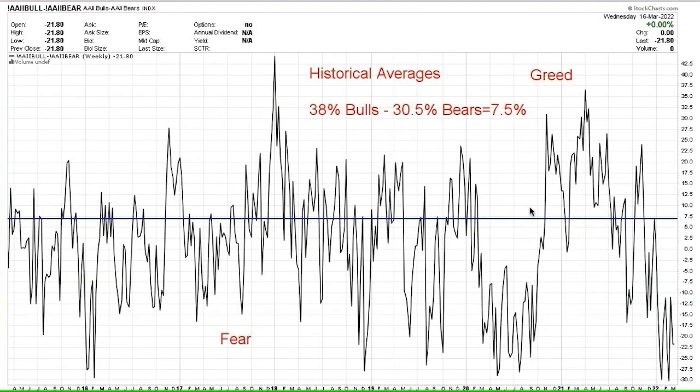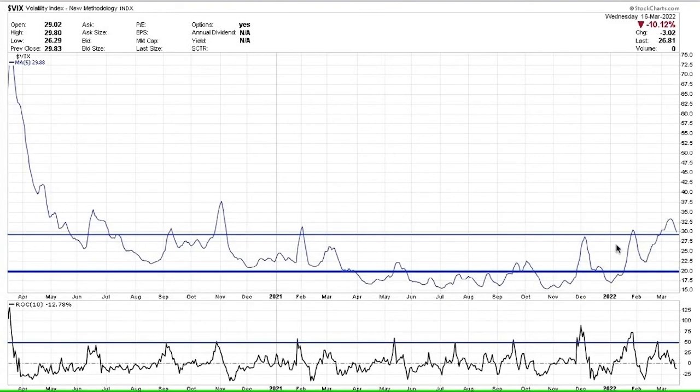On the ratio, which, by the way, will be updated today, we continue to be in fear, which is usually where market bottoms are made. So it's somewhat of a positive. The volatility index has been in a very strong uptrend, however, it is rolling over. Hopefully volatility is going to settle down. You can see here the rate of change is showing that we've had about a 13% drop in the last 10 days of the VIX. So it does appear that the volatility is getting better.